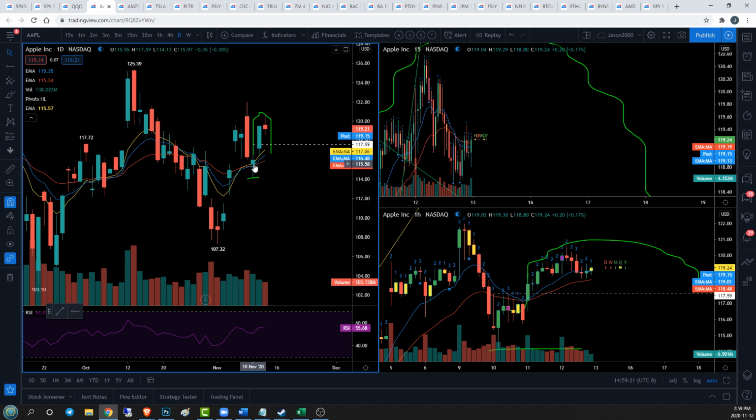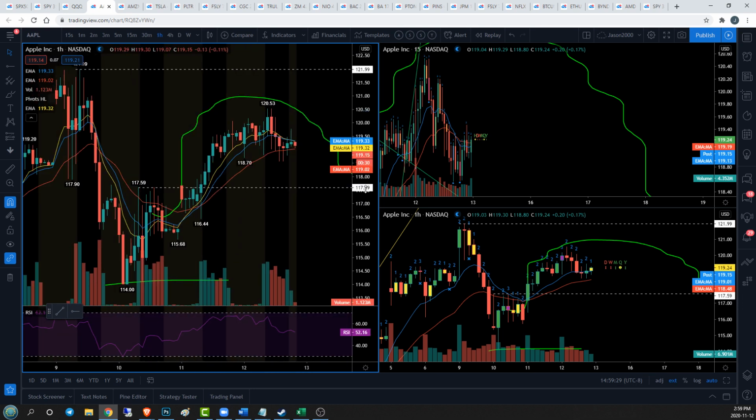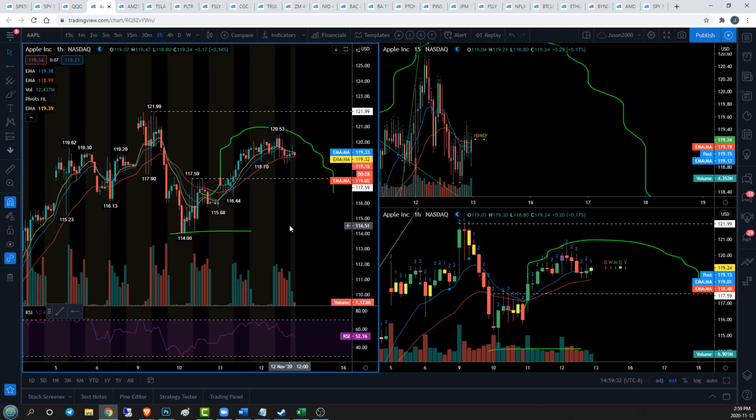I think the last time we talked about Apple was on November 10th, and we were just looking for a lower high underneath this big high up here at 121.99. If we go to the hourly time frame, this is pretty much played out exactly the way we anticipated it.